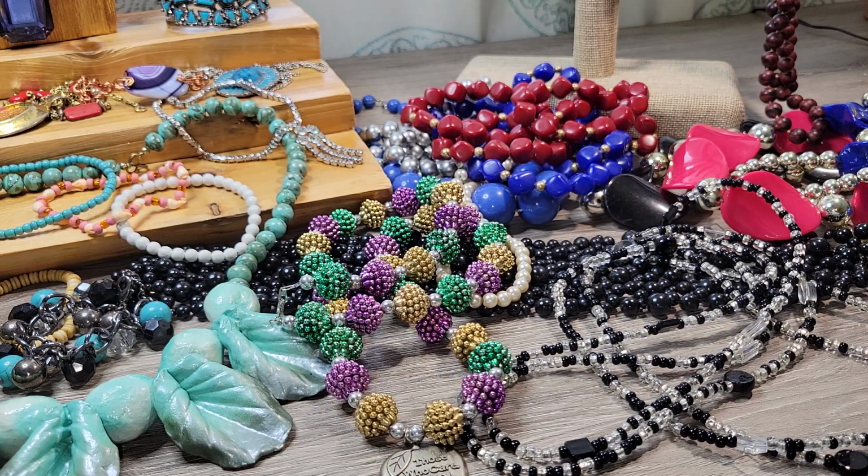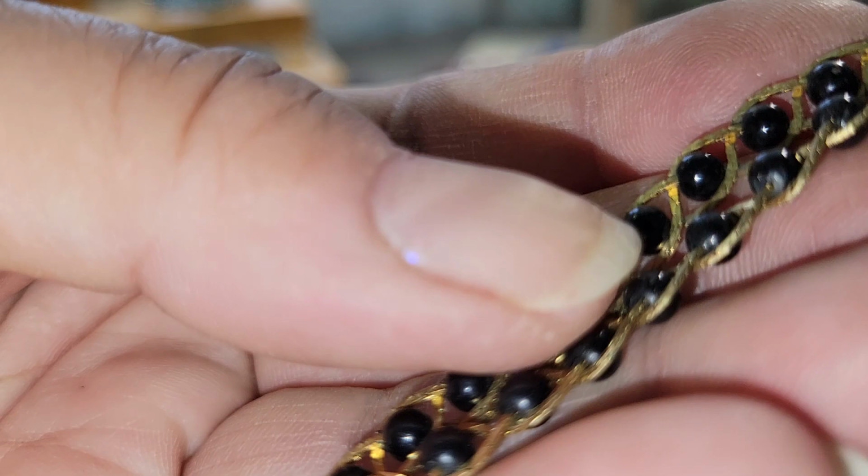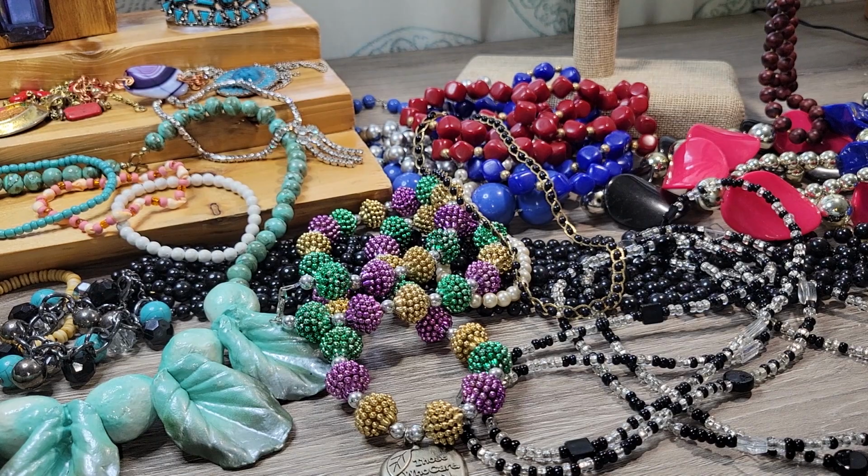This is Korea. Just a gold tone metallic chain, and it looks like lightweight acrylic beads. I mean, that's cute. I can put that in a bundle. I've sold black and gold bundles before, so that might work.